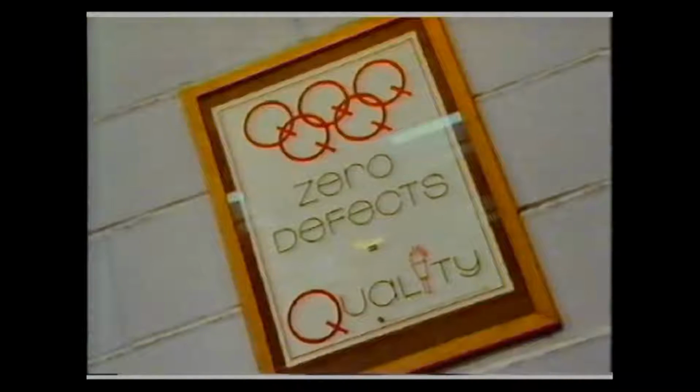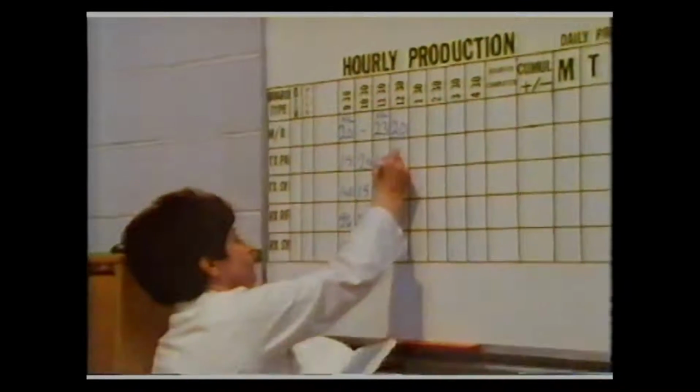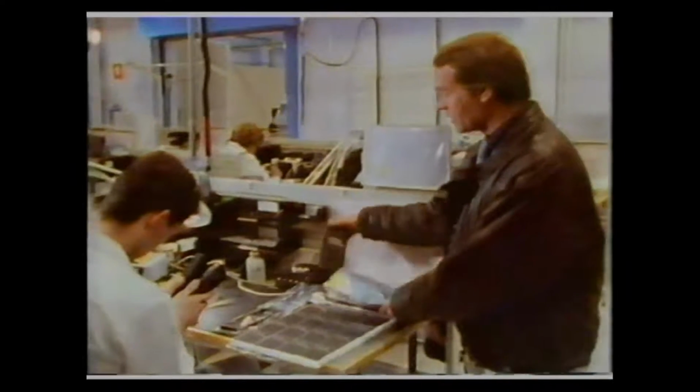And it's not just the machinery that's super efficient. The workforce, too, are encouraged to think quality and productivity. Everyone checks their own work and keeps tabs on their own production rate. The result? Well, over the last 12 months alone, production time has been cut by more than half. In fact, now, a completed phone will come off the end of the line at the rate of 1 every 4 minutes. Fighting to keep the company ahead of the field is Managing Director Nils Martensson.